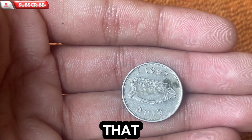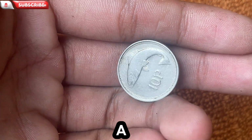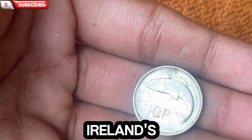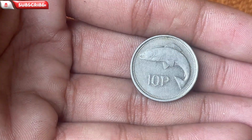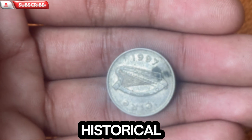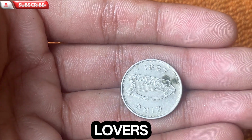In conclusion, the Irish 1974 5 pence may look like a simple, ordinary coin, but it carries with it the story of Ireland's transition to a modern currency, its rich cultural symbols, and its strong agricultural traditions. While its monetary value may not make you instantly rich, its historical and sentimental worth makes it a treasured piece for collectors and history lovers alike.